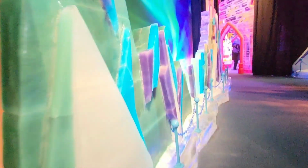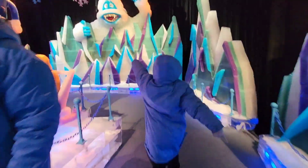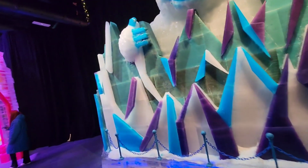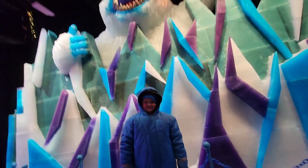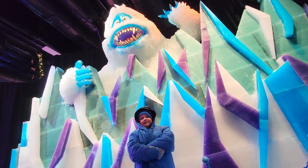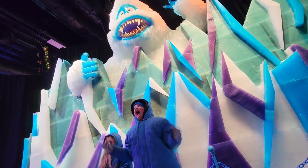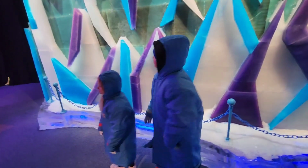Look at this glacier wall with the Northern Lights Aurora. That's cool, isn't it? Oh, it's the monster. It's the Yeti. We need to check him. Here, get up here. Let's take a picture. Kylie, get next to Kaysen. Oh, act like you're scared. Ah! I'm gonna fight the monster. There you go.